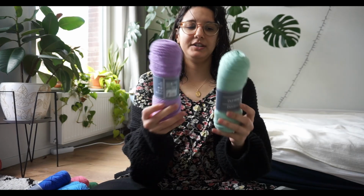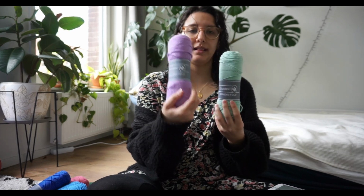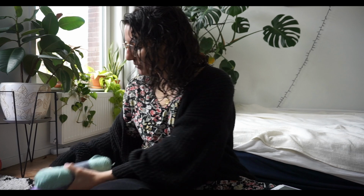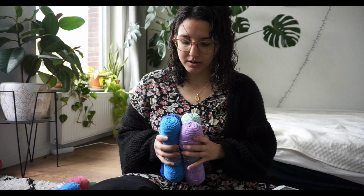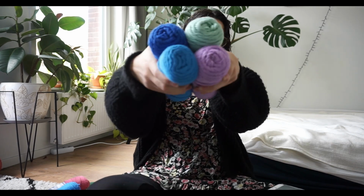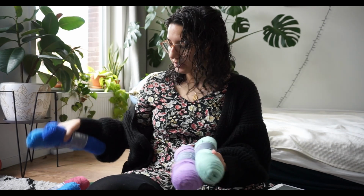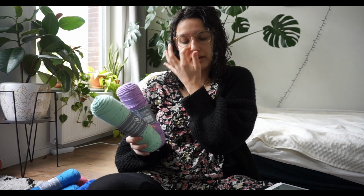Then I have 1 of each of these. This is called Mint and this is Lavender. I think it was with the blue, that person that made the skirts and the pants, I think they combined these colors, which would look really cute. And I just got them in case I needed some, and if I need more I can just order more. Or drop by the store again.